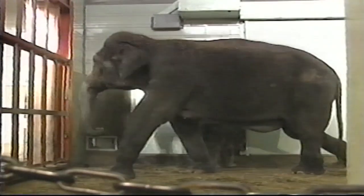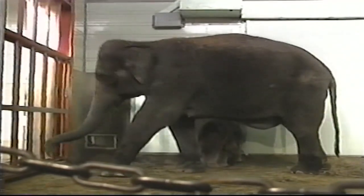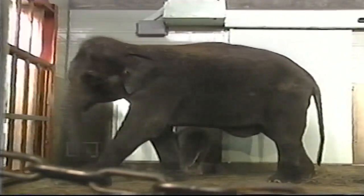If you had Onyx standing up next to Pearl right now, or if Onyx was in the same position where Pearl is, you would not be able to see the top of the doors. His back would be as high as these doors are.